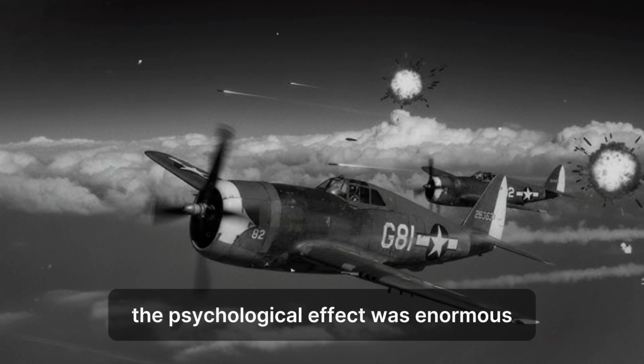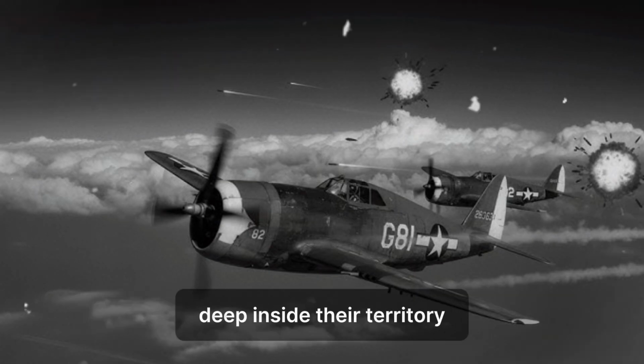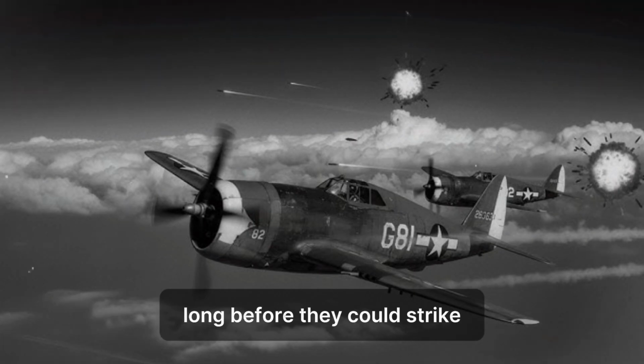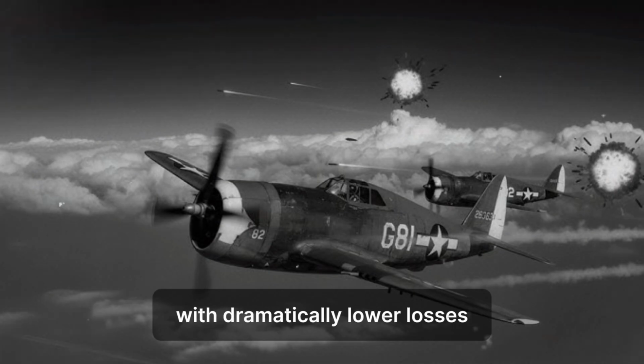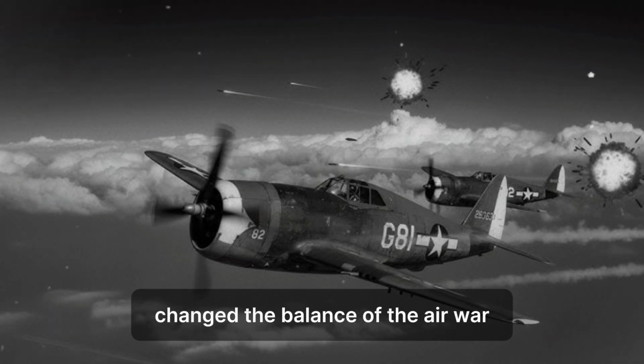The psychological effect was enormous. German pilots, once confident of finding unescorted bombers deep inside their territory, now found themselves intercepted by P-47s long before they could strike. The hunters had become the hunted, and the bombers, who once faced missions of near certain death, could now complete their runs with dramatically lower losses. It was no exaggeration to say that the Thunderbolt changed the balance of the air war.